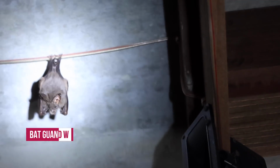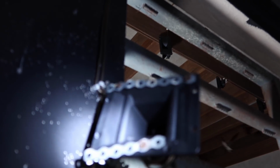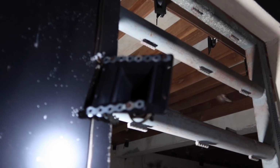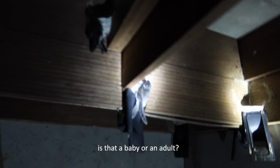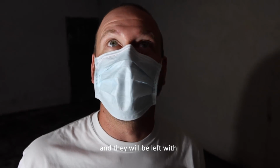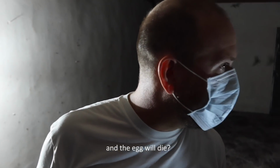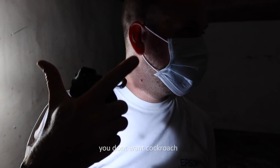Oh, bat. They're in love. Very musky smell. Is that a baby or an adult? It must be a baby. They can't touch the nest when there's babies in it, or else the mother won't come back and the babies die in it. Do you ever get a lot of nests where the parent will abandon the nest and the egg or the baby will die? The baby will die if you touch it, yeah. So you don't want bats, you don't want cockroach, you don't want anything, and only birds.